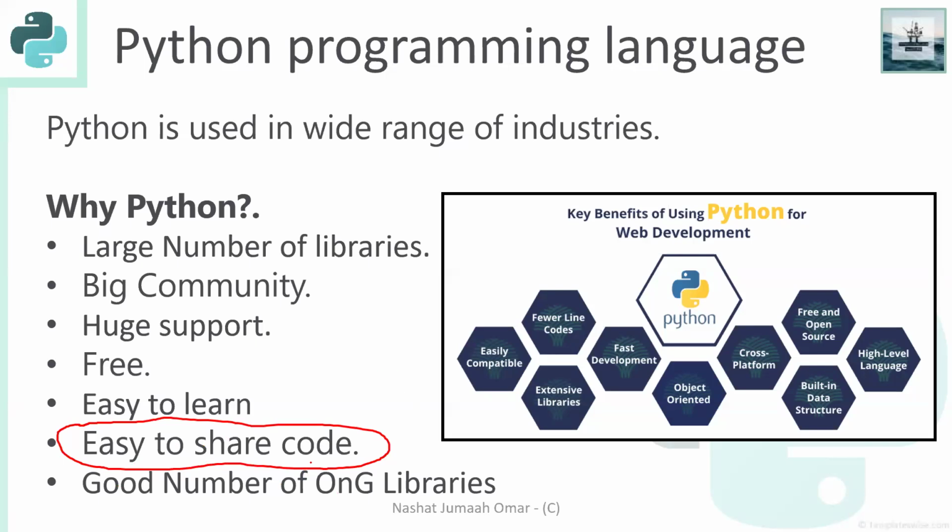Plus, there are a good number of oil and gas libraries. So what does this mean? It means that there are libraries dedicated for oil and gas users. For example, we have a library dedicated for reservoir engineering. We have libraries dedicated for geomechanics. We have other libraries dedicated for petrophysics and production engineering.